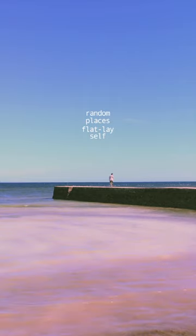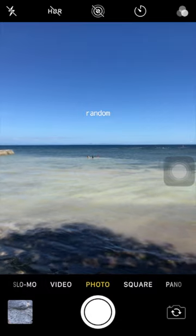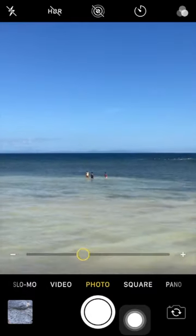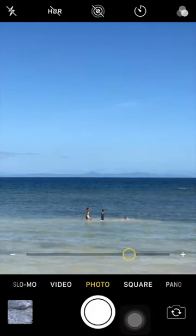The first type of photo is random, basically taking photo of anything you see, daily or something ordinary. The most important thing is having a good image composition. And I like doing a simple or a minimal style.